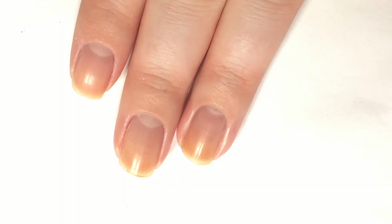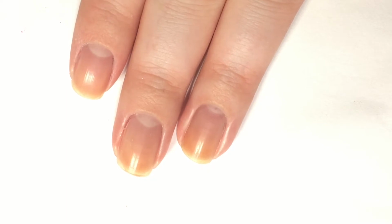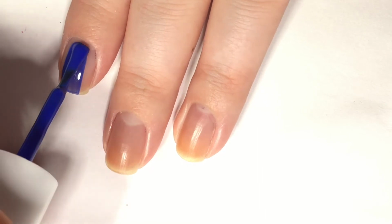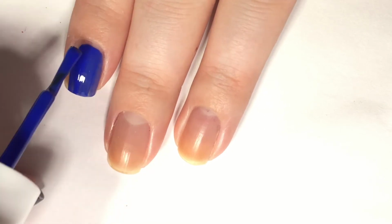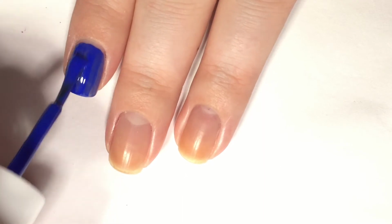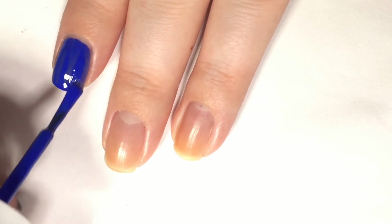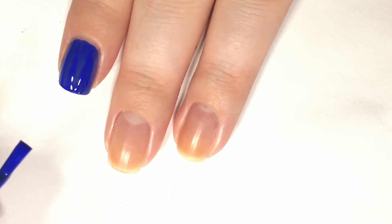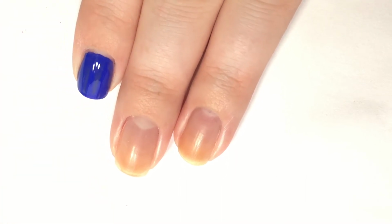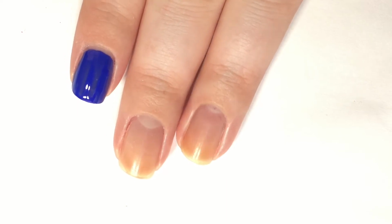Okay, next up we have the blue/orange category, and first up we have Butler Please, which is a bold cobalt blue. Now the other day when I was swatching for the swatch pictures and I used this, I noticed the formula kind of got goopy towards the middle. As you can see, when I pull it off the edge, it does that and it gets kind of icky, which you can see on that corner. But there's one coat. It is a bit streaky, so we will need a second coat on that one.